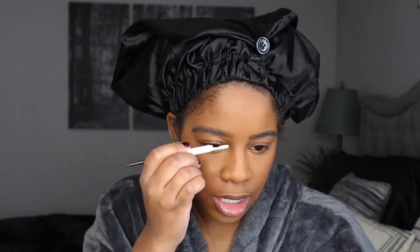So I usually just, I think they look okay. I don't do anything insane. I pretty much just fill my brows in. Some people have to draw their brows in. I fill my brows in. My brows are natural. I don't get them shaped. I don't get them plucked. I don't do any of that stuff.